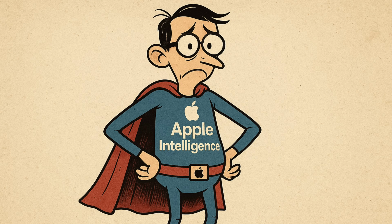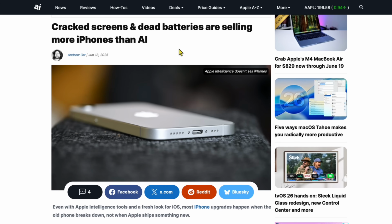Okay, this next one's just kind of funny again, because obviously Tim Cook talked about Apple Intelligence. We know it's been a failure. He said that people are buying the new iPhone 16 because of Apple Intelligence. We know that's not true. AppleInsider: cracked screens and dead batteries are selling more iPhones than AI. You can see the article right here.